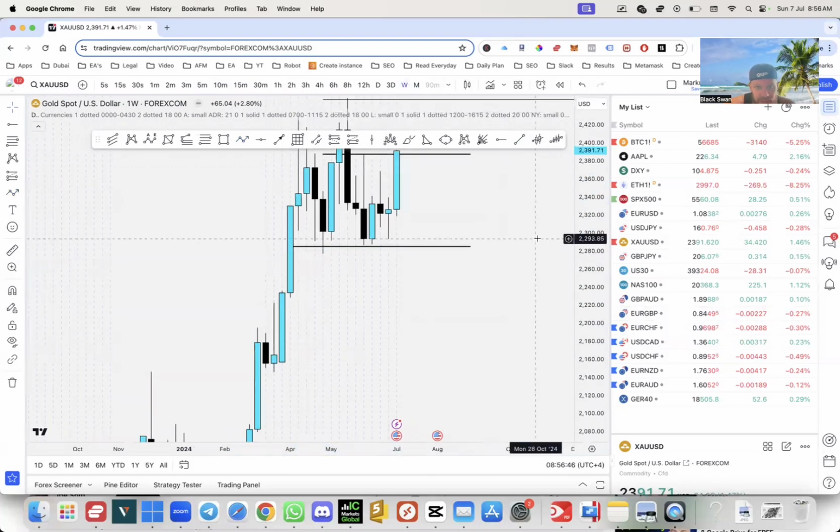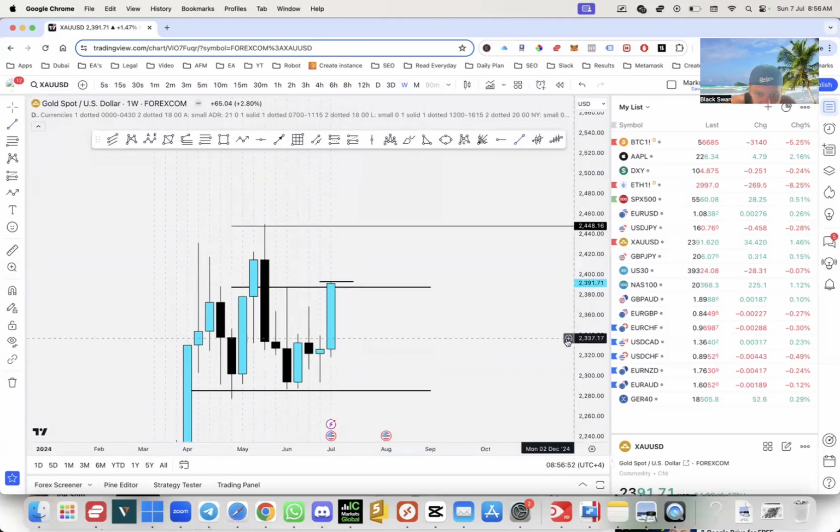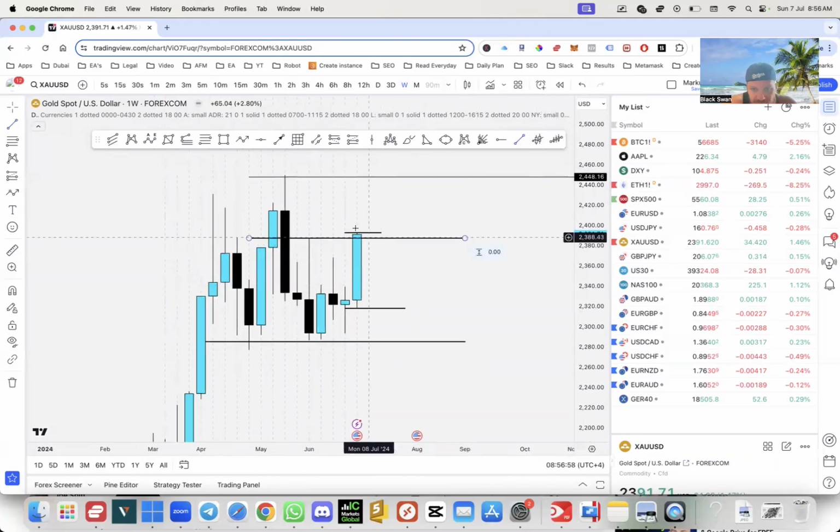So going into next week, I mean, we are very close to this current week's high, which tomorrow will be the previous weekly high and low. So we want to mark up this previous candlestick high and low here for next week, because this is going to be our weekly trading range.